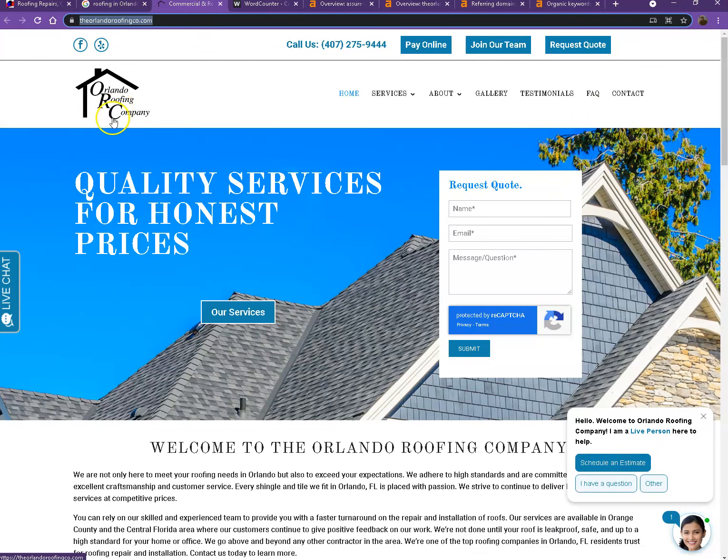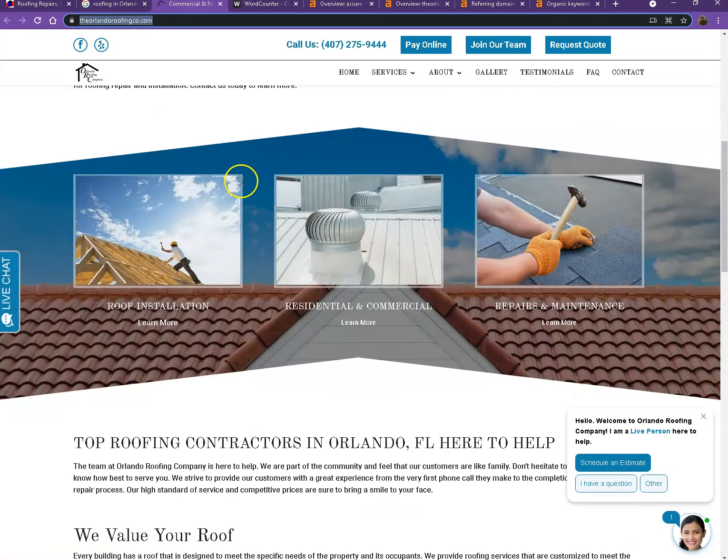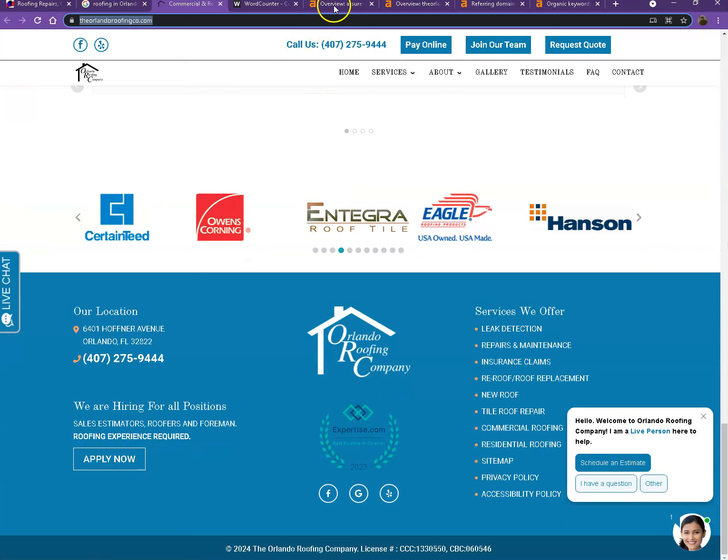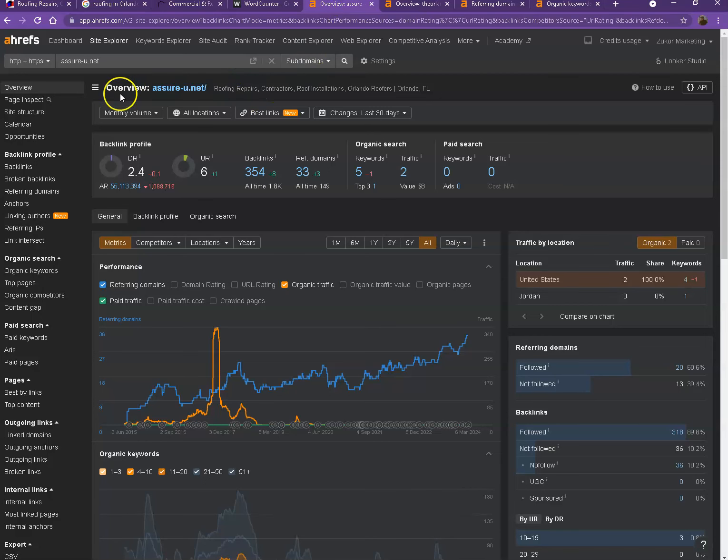Well, looking at their website, they also have their logo at the top, calls to action, good photos, and a good amount of content as well. So let's go ahead and dig deeper with the numbers instead. So we have here Ahrefs, one of the paid tools that we're using for us to have some more information on the back end of your website. We'll talk more about the numbers.